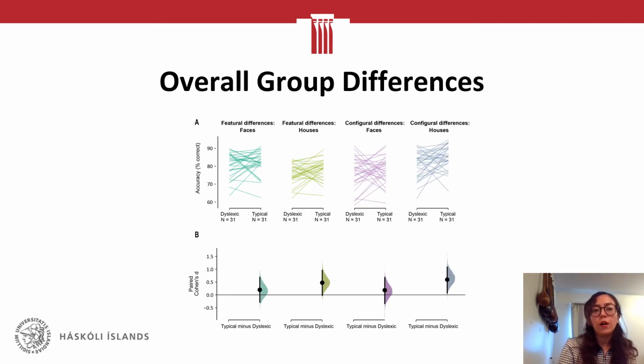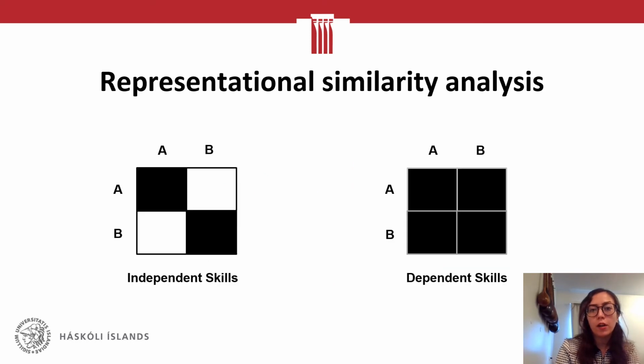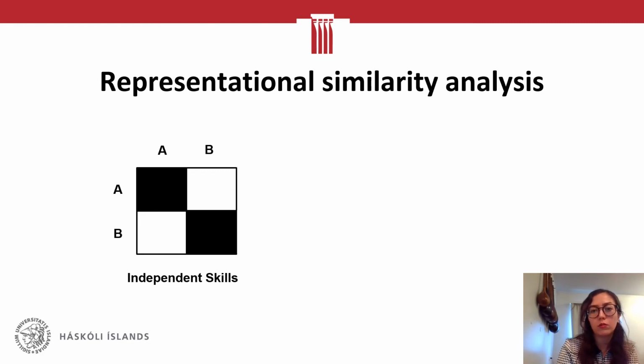By comparing the overall group difference, we found that dyslexic readers have problems in house recognition, but they were okay with face recognition. But something that surprised us was that they have problems in both featural and configural processing. What overall accuracy misses is that by relying solely on overall accuracy, the relations between different conditions will be overlooked.